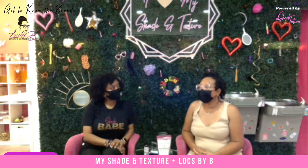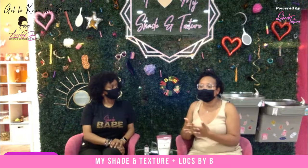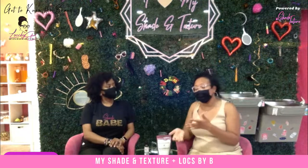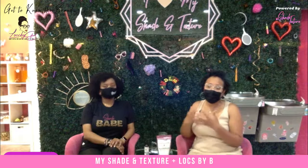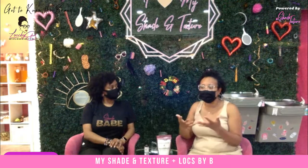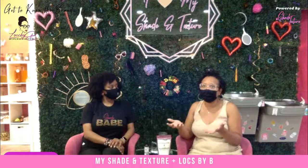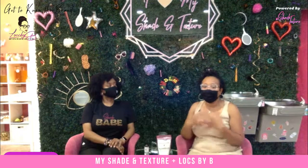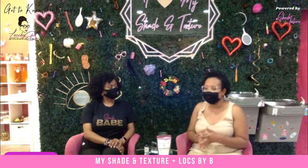Instant locks. Any one or ones that you like or do not like? So my favorite method is the palm roll method. The palm roll method to me looks the cleanest and it looks the most consistent all the way through. That's why I like that method. However, that method requires more maintenance. You have to come back sooner because the roots get frizzy and they get loose. I will say around the 2 to 3 week mark is when it'll start to get loose. But I still really love the look.